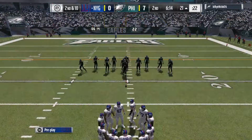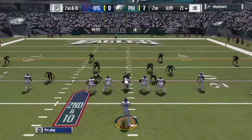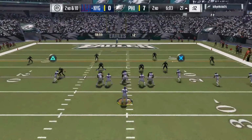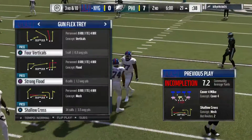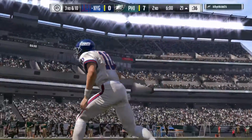So 2nd and 10 here. Watch tight end's right. They come up in an empty set. 4 wide receivers, Zebra, 1 tight end. Alert flare. Manning to throw on 2nd down, and he takes a shot on the release as this will be incomplete. They were trying to get it there to Sterling Shepard, and it'll bring up third down.